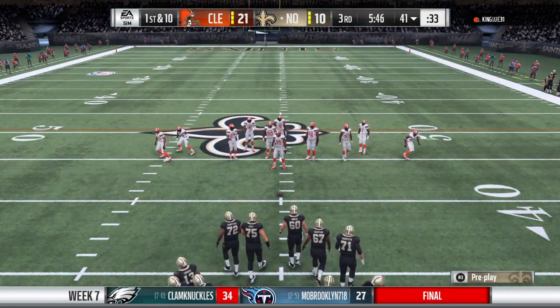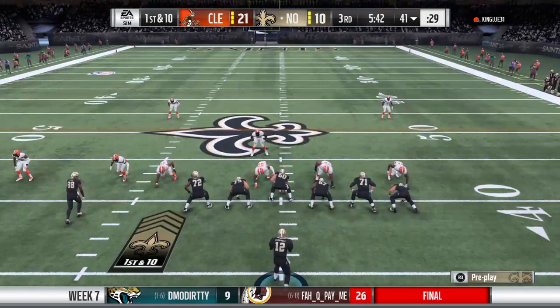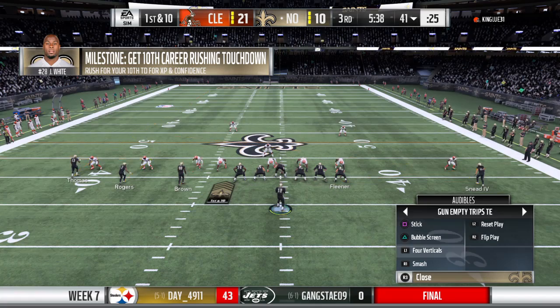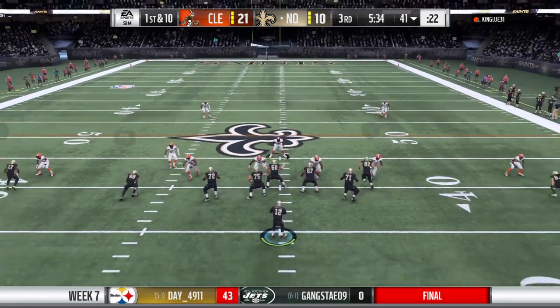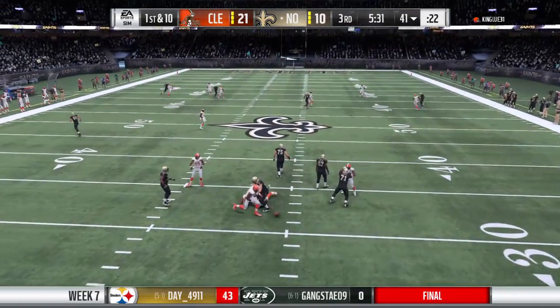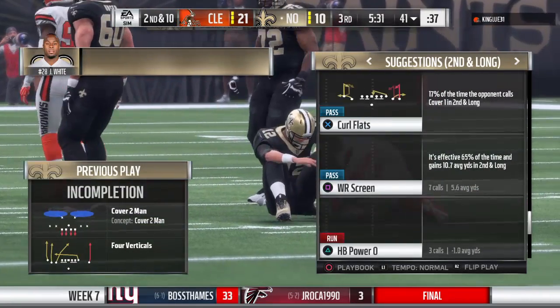Fresh set of downs here. Here we go now. All right, now look at 56. Hurry up. Garoppolo, and he'll be hit as he releases it, and that'll fall incomplete.